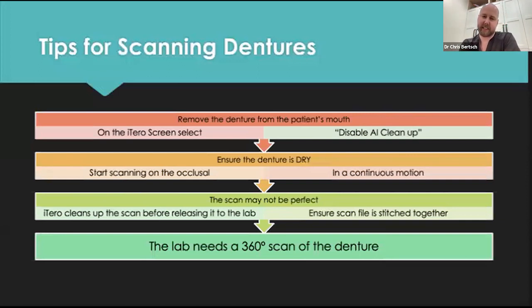And the other thing too is if the scan isn't perfect, don't stress too much. Ensure that it's all stitched together and that you can see that it's a denture. I have a good example coming up about this, but there are some areas, like the incisive papilla on the denture, that are very difficult to get because of the flanges coming up and everything. So oftentimes I just leave the incisive papilla, and then at delivery I just make sure it's good and doesn't need any adjustments.